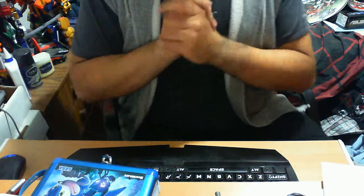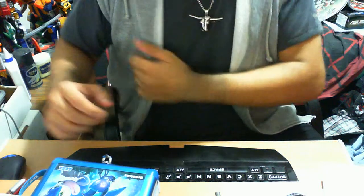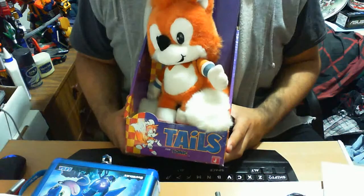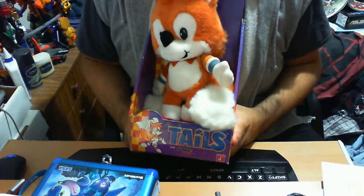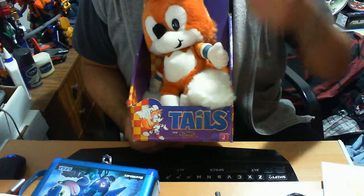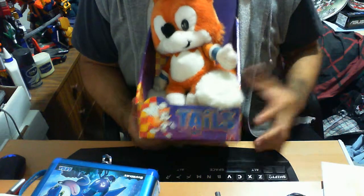Anyway, this is somewhat of my part 2, if I can call it that. It's more of an independent review than anything else, but it's definitely part 2-ish. I'm not going to call it part 2. And this is the item. This is a Tails from Sonic the Hedgehog plush review from the same company as my previous video of Sonic, Caltoy. Why Caltoy? Lovely company, just why Caltoy?